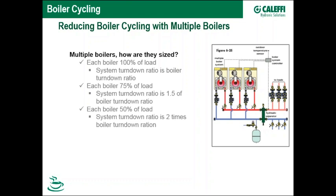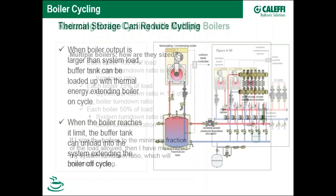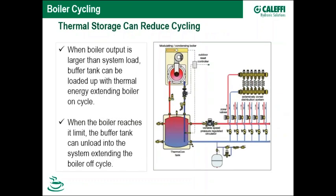If I'm doing a single boiler, buffer tanks can help. If you're interested, Hydronic 17 is about buffer tanks. There's great information in there about it. Additionally, earlier this year, John Siegenthaler did a buffer tank coffee with Caleffi. Highly recommend you go back into the archive and take a look at it. It has a lot of great information.